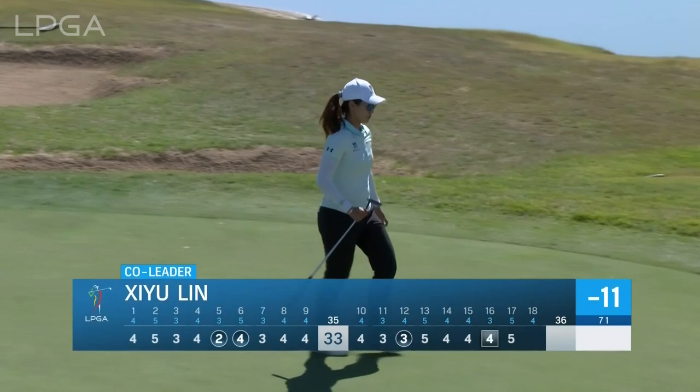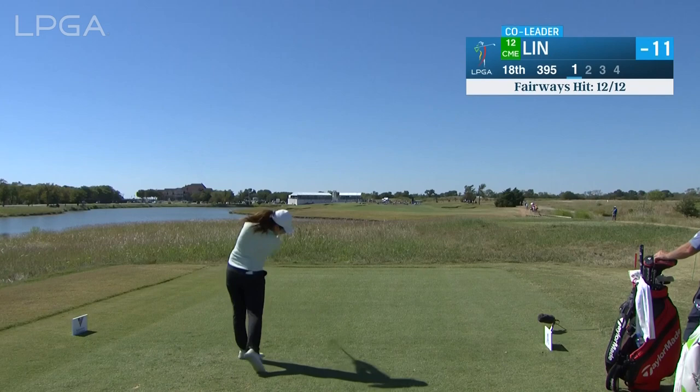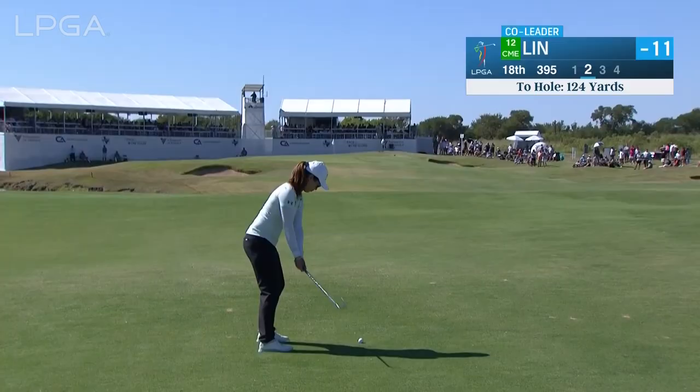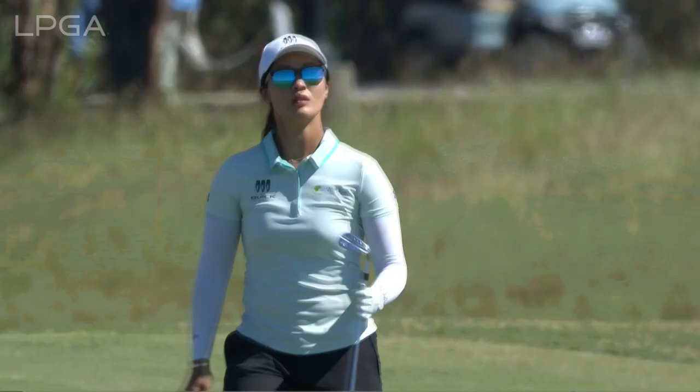Okay, so after the bogey at 16, a par for Xiyu Lin. I think that was full tilt. Good shape. She's got a chance to be aggressive with this. You said full tilt with the tee shot, and it gave her a much shorter approach. Yeah, you bet.